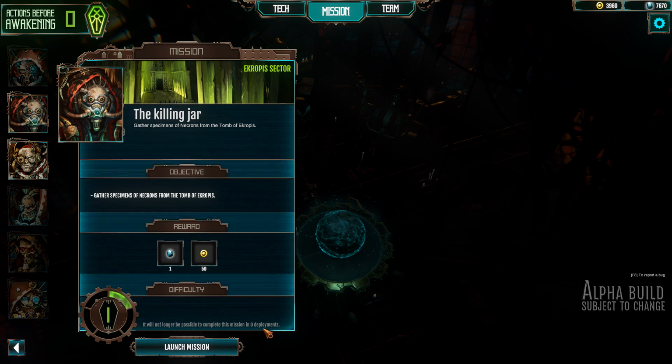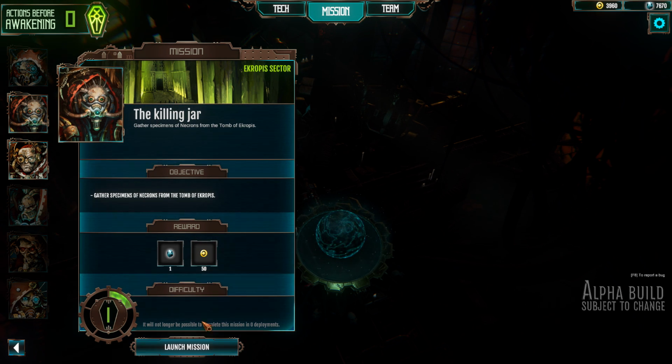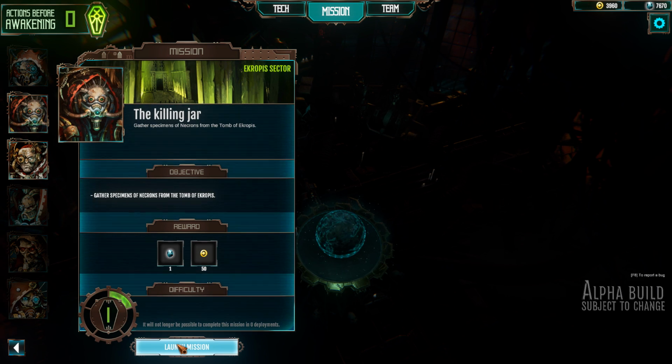So it should let me launch, even though it says that we're out of deployments. If it doesn't, it's okay. We can start again. This allows the player to gauge how difficult the tomb is that I'm going into. And if I look at Vidax's, this is much higher. Right, okay. It's very similar to how it worked before, but it's visually cooler. Yeah. The rule of cool.